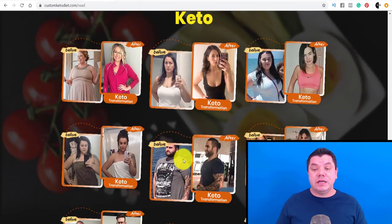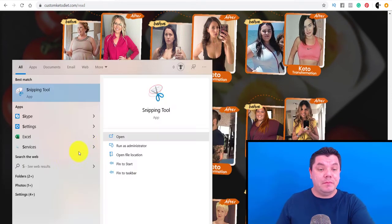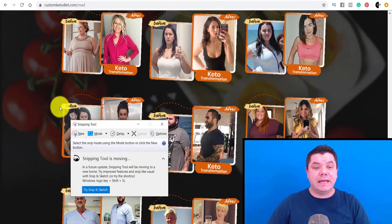All you need to do is quite simply use the snipping tool. I'm going to show you how to do that. So if you hit your Windows key and click onto S, it's going to bring up this section over here, and all you need to do is click onto the snipping tool. Once you click onto that, it's going to bring up this little pop-up over here.